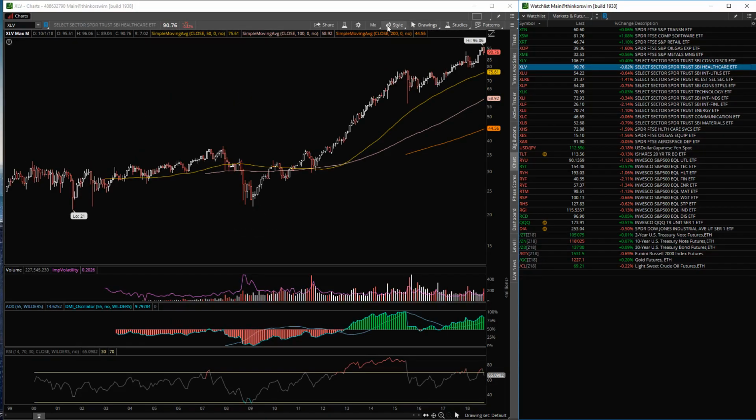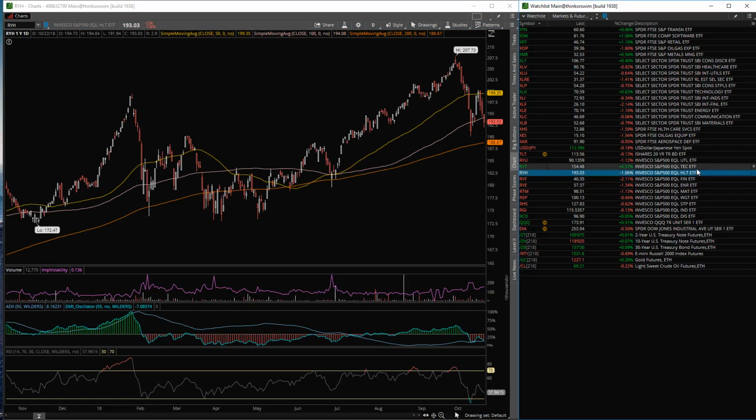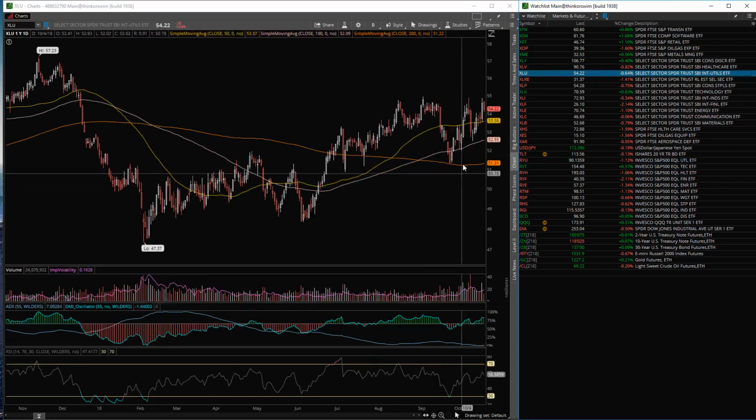Let's see, healthcare. Let's get back to the 1-year daily chart. Healthcare has been looking good. Healthcare did make a new high. Utilities have been breaking down. They're holding up actually fairly well, but they're starting to initiate a potentially corrective pattern.